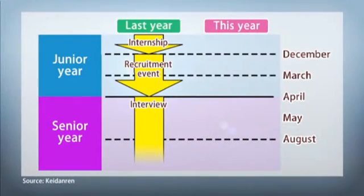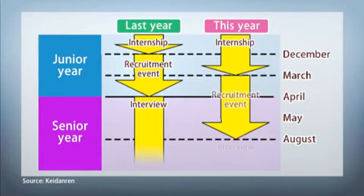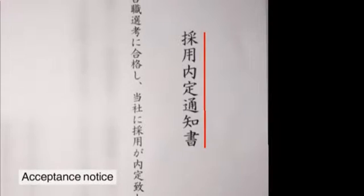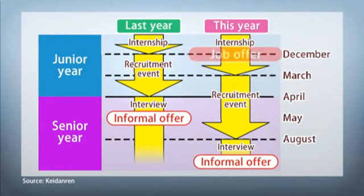This year, Keidanren, or the Japan Business Federation, changed its guidelines, pushing back the official starting date of job interviews from April to August. As a result, major companies need to delay early and formal job offers usually sent out around May to August or later. At the same time, a growing number of companies have ignored those guidelines, issuing job offers during the winter. From job offers in the winter to job offers in the summer, students now face a prolonged search for employment.